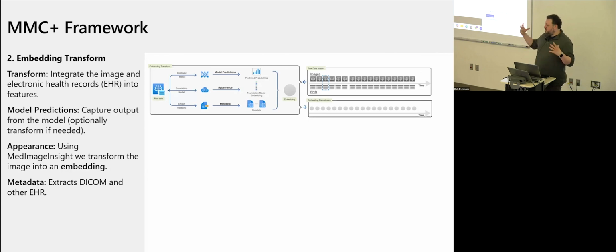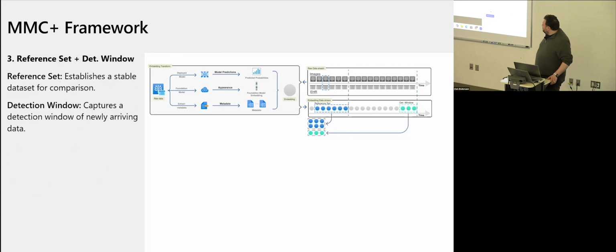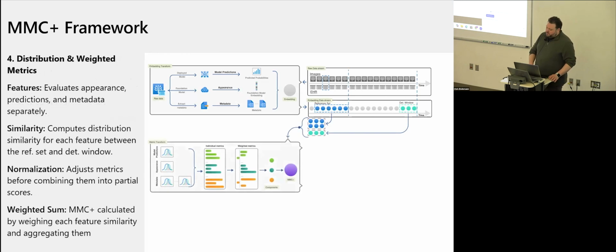So the second thing is more of a transform into a new space. It's a multimodal space of image embedding, text results, or demographics, so age, that type of thing, but also the categorical, so what type of manufacturer or model did the imaging. And so to do drift monitoring, you first select a reference set. So typically this is something that you already know ground truth for, and you have known performance statistics on. And then you have a detection window, which is, say, the last 2 weeks of data on your deployment. And you compare those metrics individually using statistical tests.